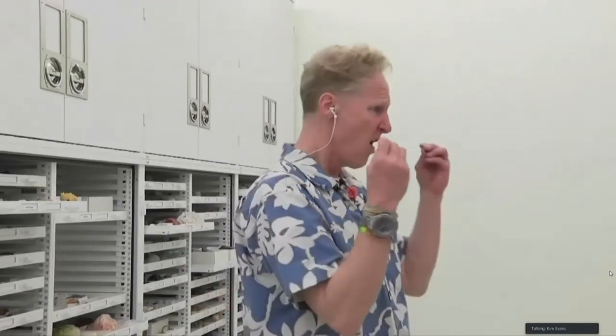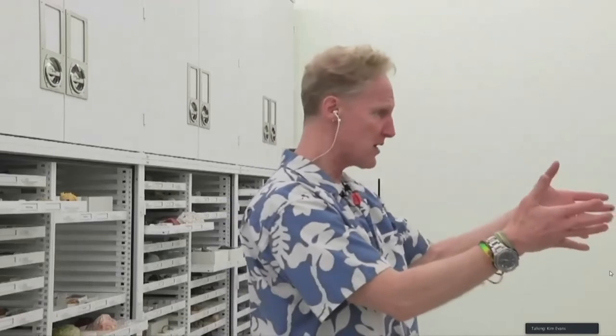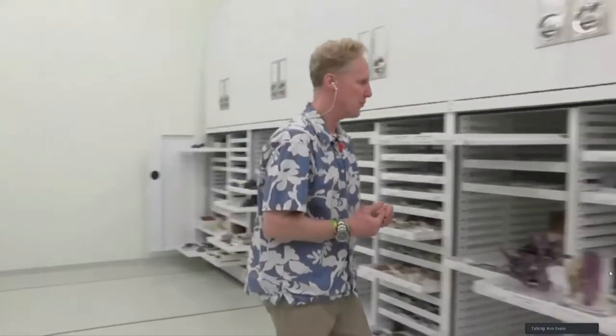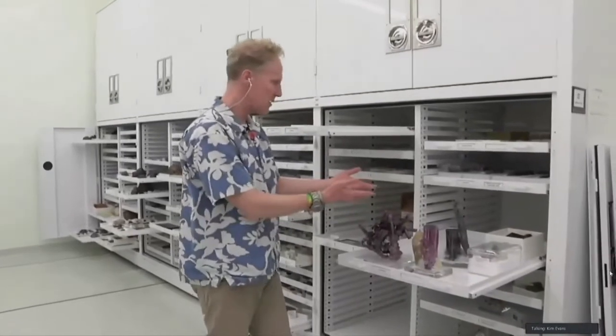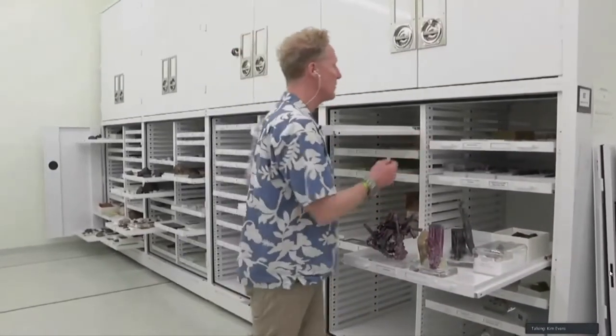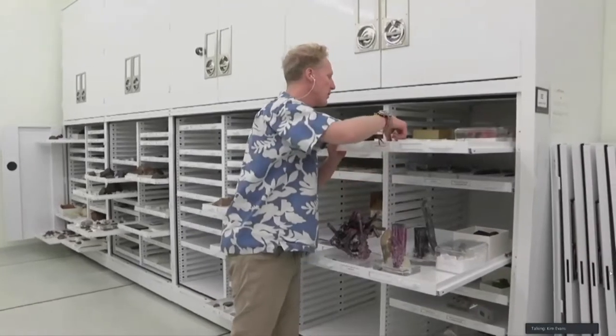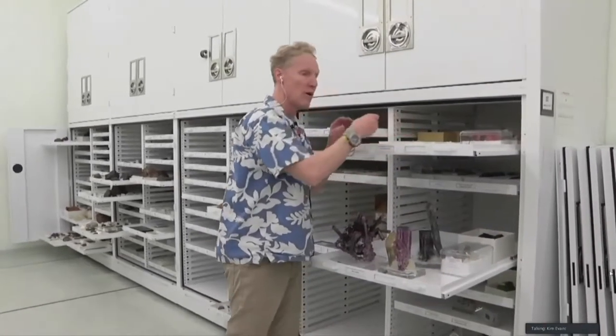Another way that we acquire specimens is sometimes we purchase something. We see something and go, holy guacamole, that's amazing, we have to have it. And so we'll actually go out and purchase a specimen. Let me see if I can find an example of one. Well, actually, one of these is a good example. Oh wait, no, here's an even better example. So we might go out and purchase something like this when it becomes available.